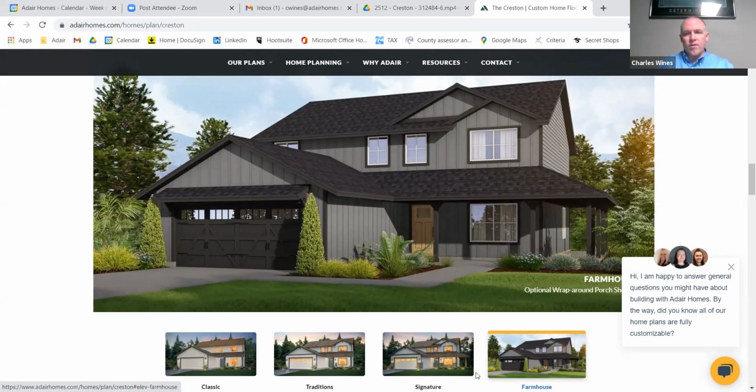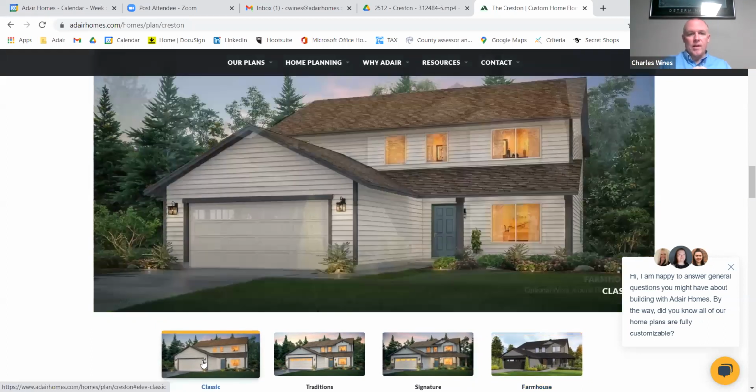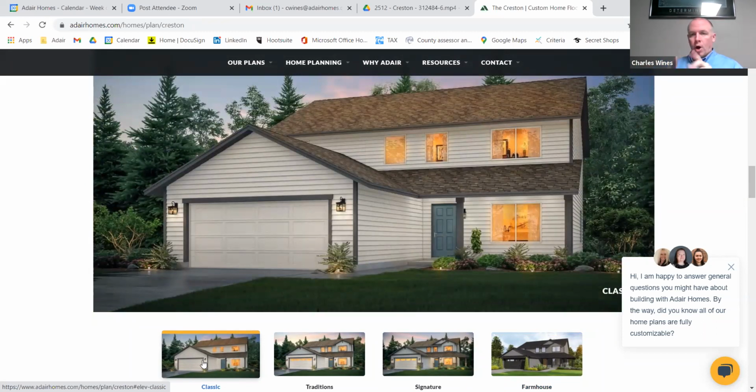First, I'll talk about the houses that exist. This house has some different looks to it, and of course they range in price. You start with the classic look, which is lap siding top to bottom. It'll all be Hardie plank siding and Hardie trim, so it's a full Hardie exterior. We do an IKO architectural roof on all of our homes, standard at the base price.